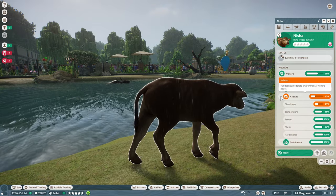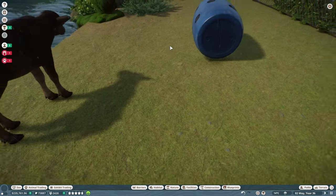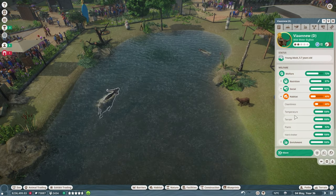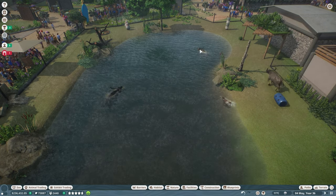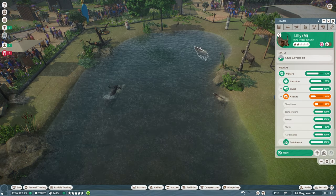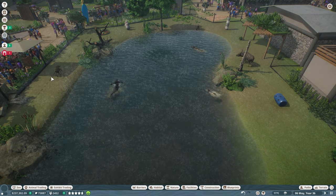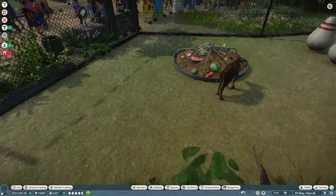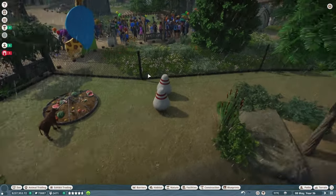What's wrong with the habitat? Cleanliness, okay. I think we are going to need some more keepers and cleaners and maybe staff in general, because we are not doing too well on habitat cleanliness and things like that. Oh no, we've got two. We've got two babies. Two baby water buffaloes. So that's really cool. So that is exciting.